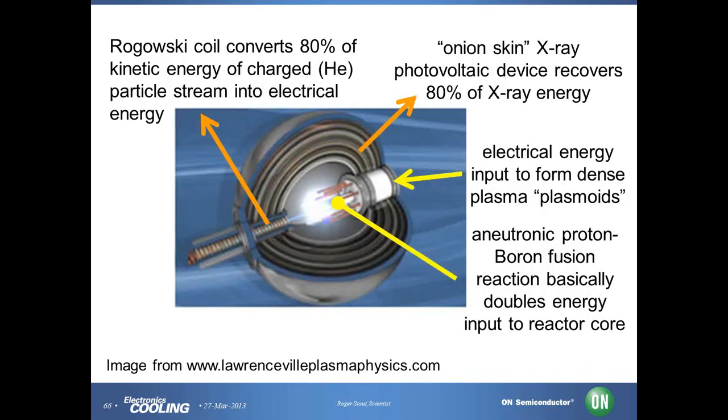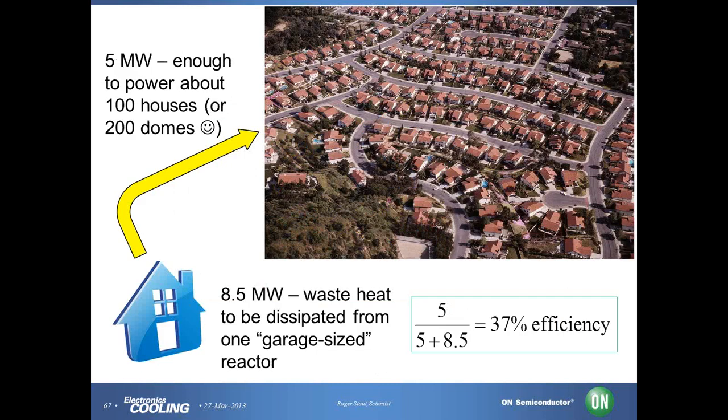The reason I bring them up here, however, is that, perhaps due to their focus on the fusion side of the science, I'm afraid they've understated a fairly significant thermal obstacle to their first-generation reactor design. They're projecting that a neighborhood-sized reactor, 5 megawatts electric, enough to power about 100 homes, will be 37% efficient.